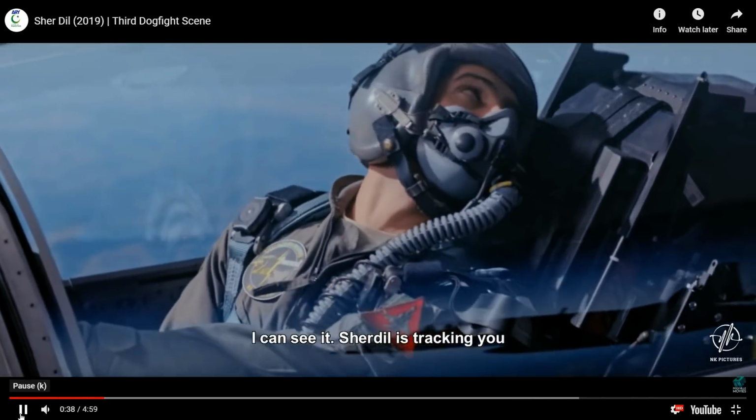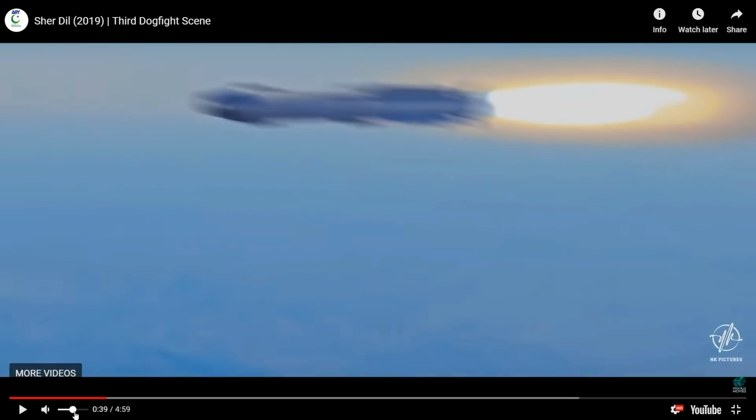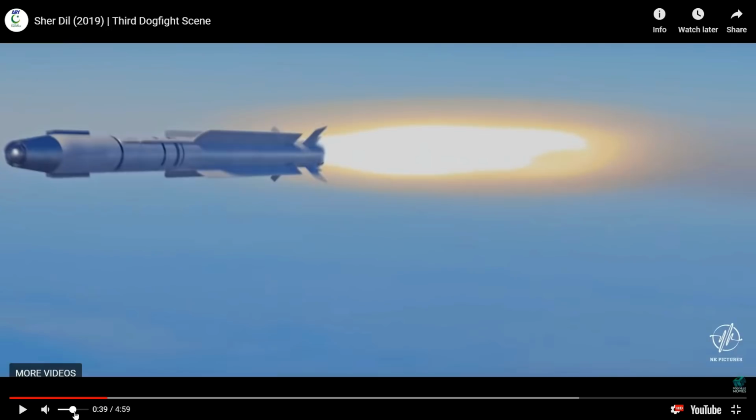I see it. Sher Dil is tracking. We've got a hostile plane, a cleaner up. We've got an IR Mika. The Mika comes in 2 flavors, the IR sensor or a radar sensor. This is an IR, and that explains how the hostiles, it's going to be from a Mirage. The Mirages have snuck up to the JF-17s without the radar on, hence there was nothing to warn the JF-17s that the Mirages were coming.